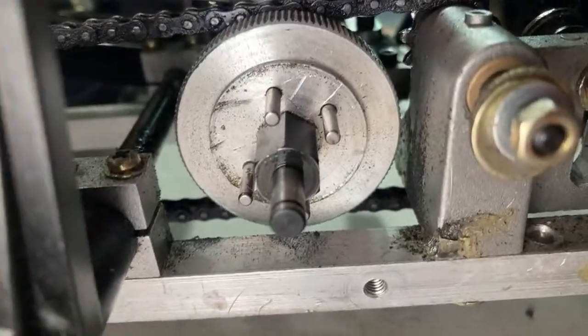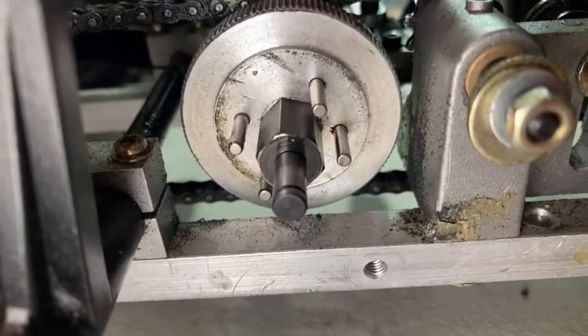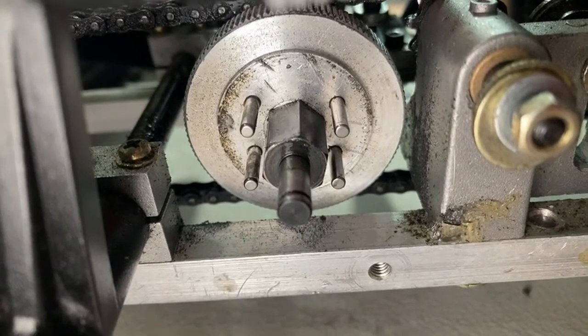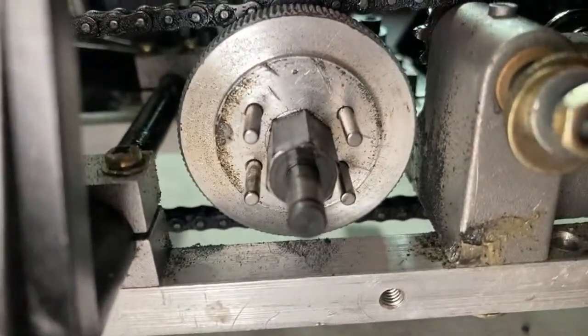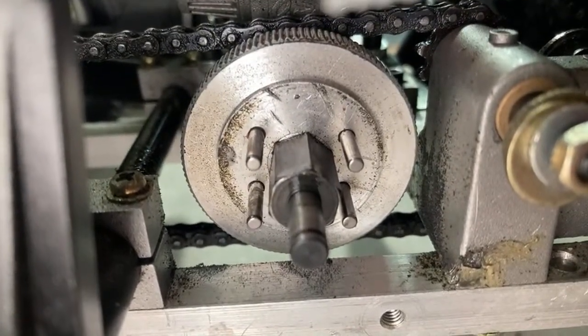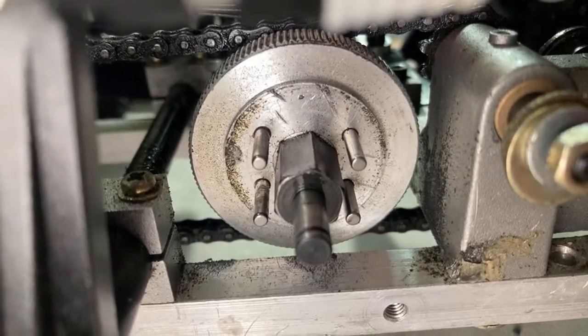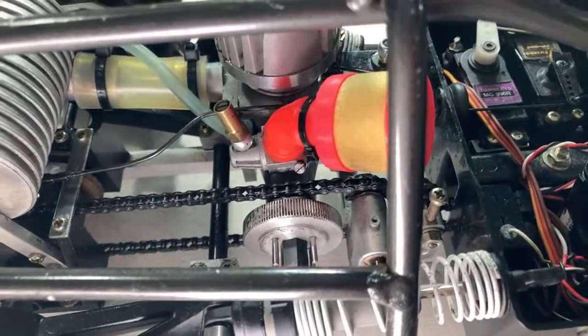We have 4 pins. I'm going to move it right like this. So we have very good compression. The compression is crazy. The problem is, you see these pins, they're in a special, well, I don't want to say that. It's basically not like a flywheel I've ever seen before. Now, the question is, can I replace the flywheel? The problem is, modern flywheels are not as big as this.